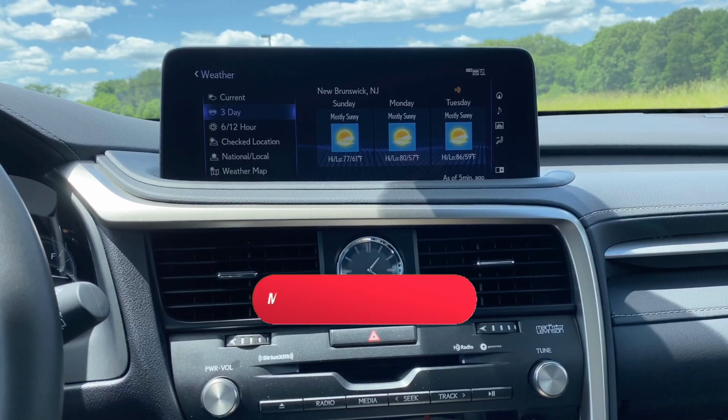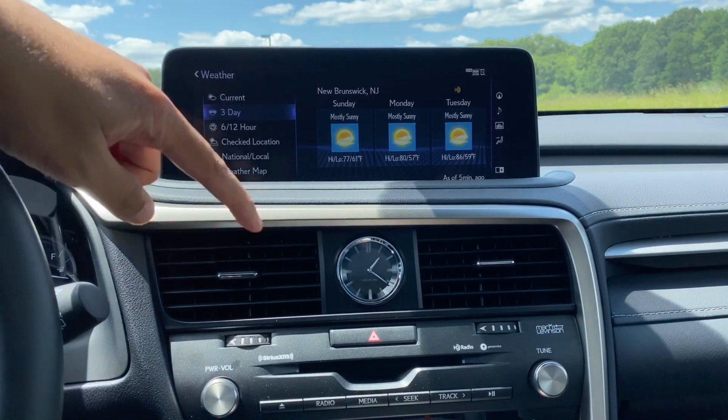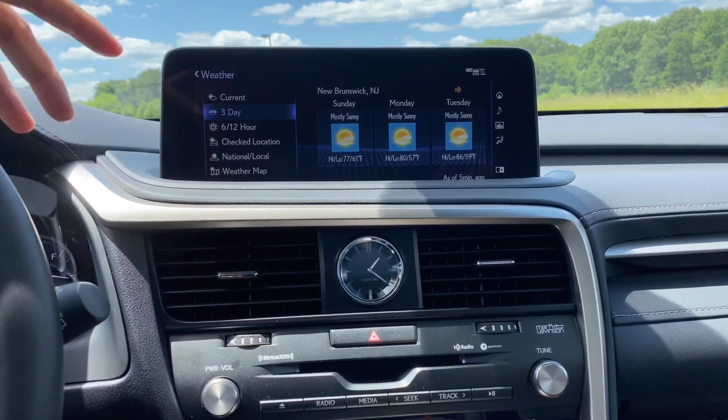Now, the first thing I want to do is go over all the weird, cool, and important features of the 2020 Lexus RX 350 F Sport. And the first thing I want to point out is Lexus seems to think that we still use CD players. I kind of like that it's a Throwback Thursday, but it's still weird that Lexus seems to think that people still use CDs.